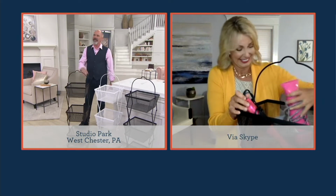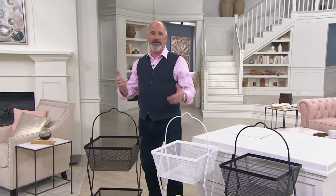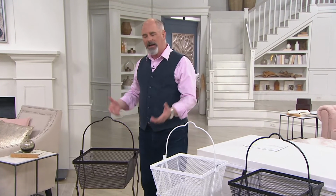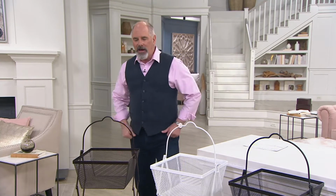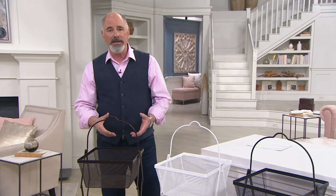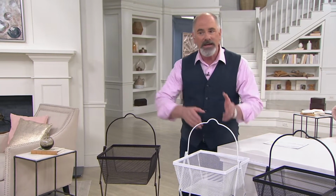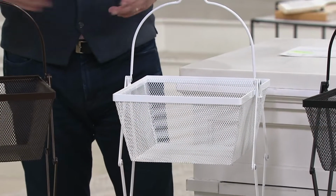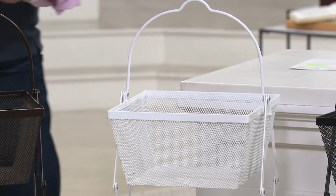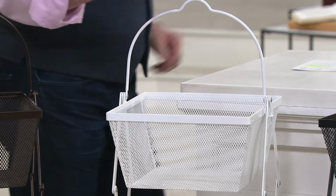Kelly's got something she plugs in to curl her hair. She's got another thing that she plugs in to flatten her hair. And all of that stuff is used on a regular basis. So put it where you can easily have access to it instead of stuffing it underneath a cabinet. Everybody in America complains that we don't have enough cabinet space. So the idea is sometimes to get the cabinets cleared out.